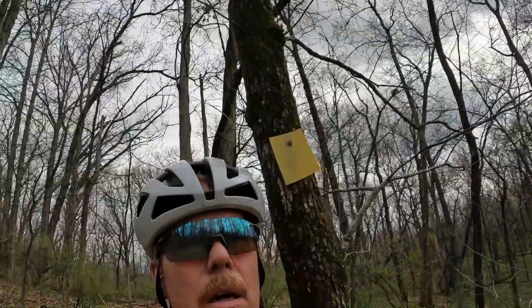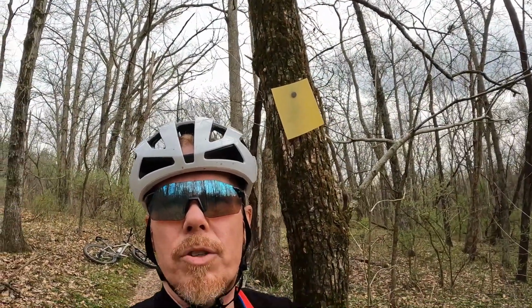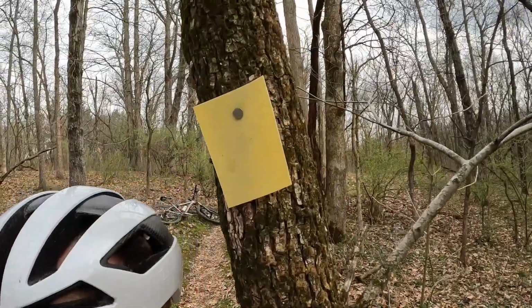After you make the turn into the old section, this trail is blazed in yellow.